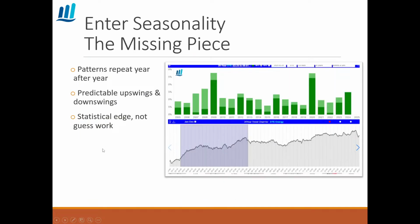Now, I call seasonality the missing piece. Everybody's heard about seasonality, but nobody could figure out, okay, seasonality is great, but how do you use it? Why, and how do you actually create trading opportunities with this? And this was not available to anybody except the big companies. And there are also some very elementary tools out there that help a little bit, but nothing like TradeWave.